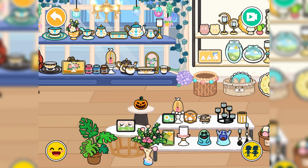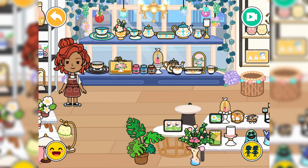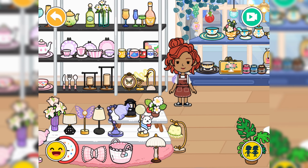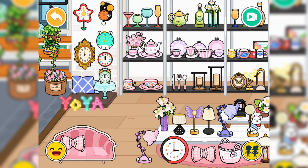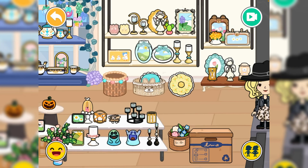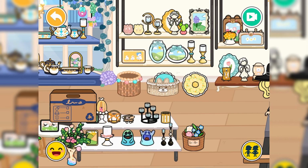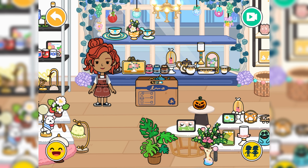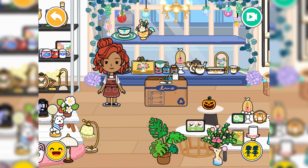Okay, so here we are. We're on the first floor. Oops. I really want to get these ones right here. They're super cute. But we could also get pink plates. There's a lot. So I'm going to get one of these boxes. And I'm going to get this and this and this. Just the whole collection, because it's super cute, and I think it will match very cutely with all the other stuff.